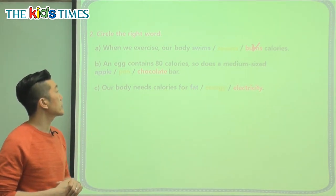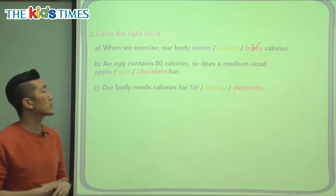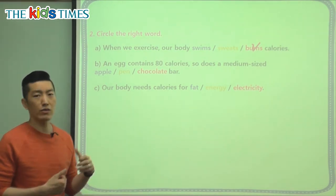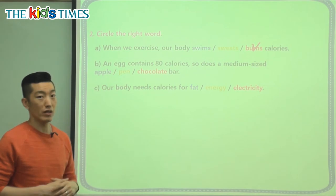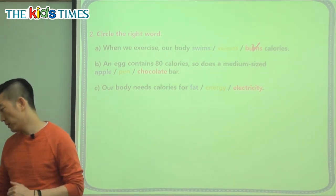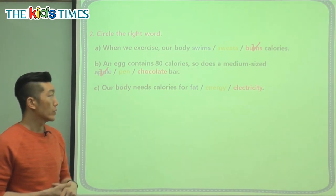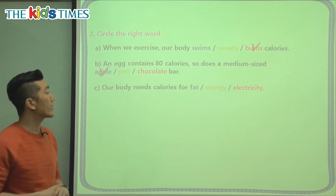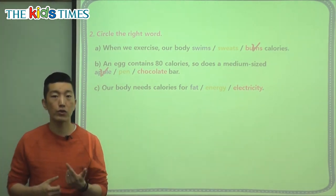Let's look at question B. An egg contains 80 calories, so does a medium-sized what? Is it a chocolate bar? Is it a pen? I don't think you should eat a pen. I don't think there are any calories in a pen. Or an apple, and we saw that in our picture, if you remember. So it's a medium-sized apple. It has about the same calories as an egg. Our body needs calories for fat, for energy, or for electricity.